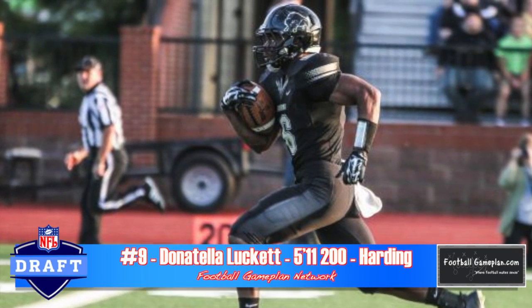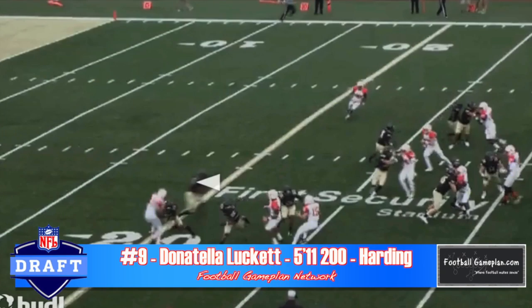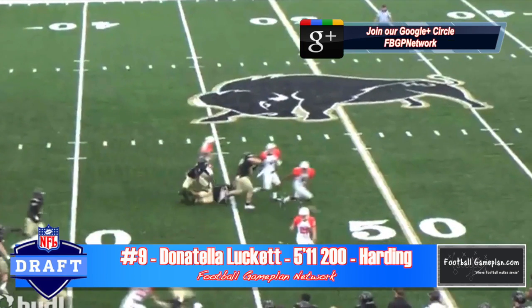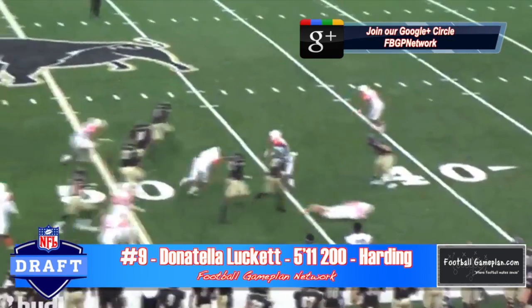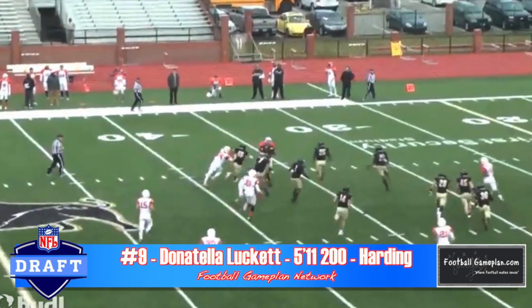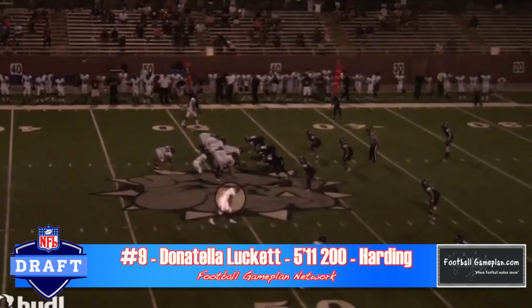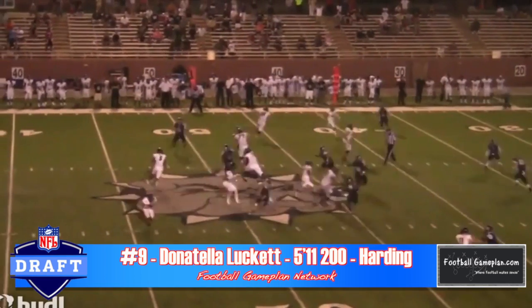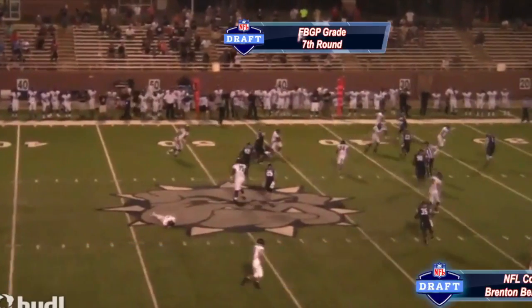Donatello Luckett out of Harding at 5'11", 200 pounds is a physical player. He played in a triple option offense. Now, while he does have a track background, he doesn't play fast and doesn't play explosive, but with the football in his hands, no one wants to tackle him, and I think he will do a great job starting out on special teams and also being an inside receiver, almost like a pseudo F position at the next level.